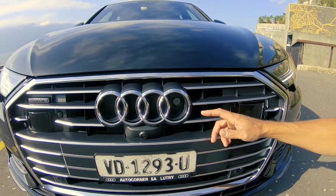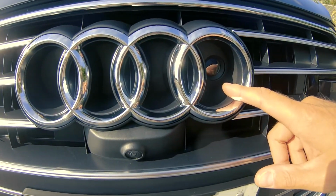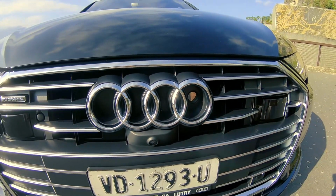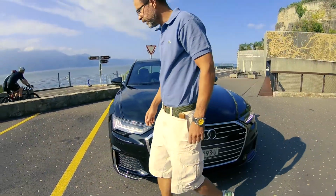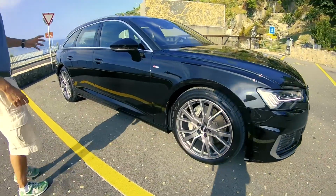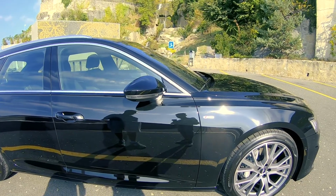And I don't know if you guys can see, but the little circle here in the right Audi ring, that's actually the night vision that this particular car is spec'd with. Now, if I take you around the sides, we can look at the side of the lights. Pretty big mirrors. They do actually stand out a little bit.